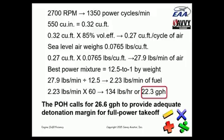Now, the engine is rated at 550 cubic inch displacement, and it's about 1,700 cubic inches in a cubic foot. So 550 cubic inches is 0.32 cubic feet, about a third of a cubic foot. Now, so in theory, the engine should be breathing 0.32 cubic feet of air every time it does one of these power cycles, 1,350 times a minute.